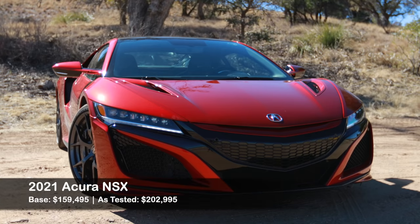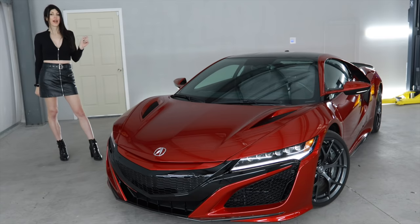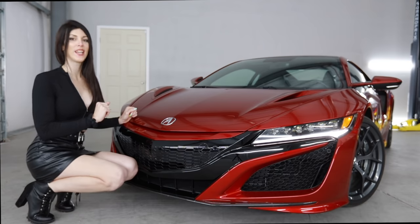Today I have the 2021 Acura NSX. This, in my opinion, is the anti-supercar supercar, because the type of people that buy a supercar solely because it has a Lamborghini badge or McLaren badge or a Ferrari badge aren't gonna pay attention to this, and that's why I respect it. First up, this paint job is called Valencia Red Pearl.